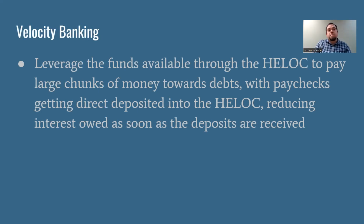I'm going to pay large chunks of money towards debt, and then my paychecks are going to get direct deposited into my HELOC. That reduces how much interest I owe as soon as the deposit is received. So again, it's a daily balance. On the day my paycheck goes in, it reduces my balance. The interest rate charged to that balance is going to be the annual rate divided by 365 days. They're going to do that every single day, and then they're going to add up all the interest costs for the month and charge me one interest cost for that month.